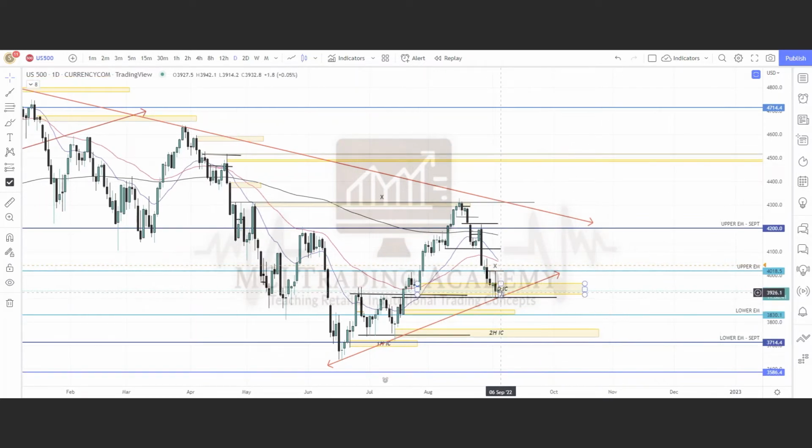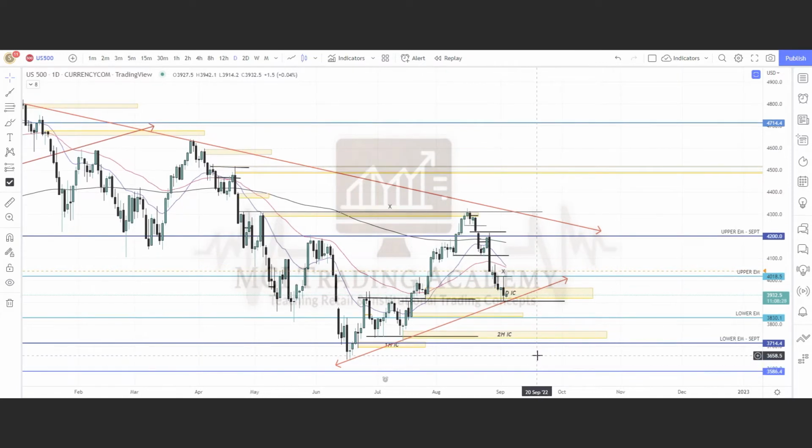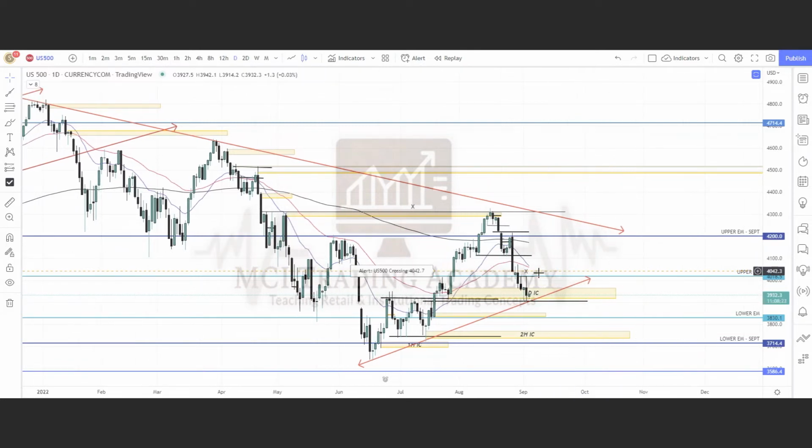So if we do see a drop below this area, it can increase potential hedging, and this can go a lot lower. Now they're predicting 3,300 as low as the S&P, as the US 500 can go, but we just have to take it as it comes. Don't jump to any conclusions now.